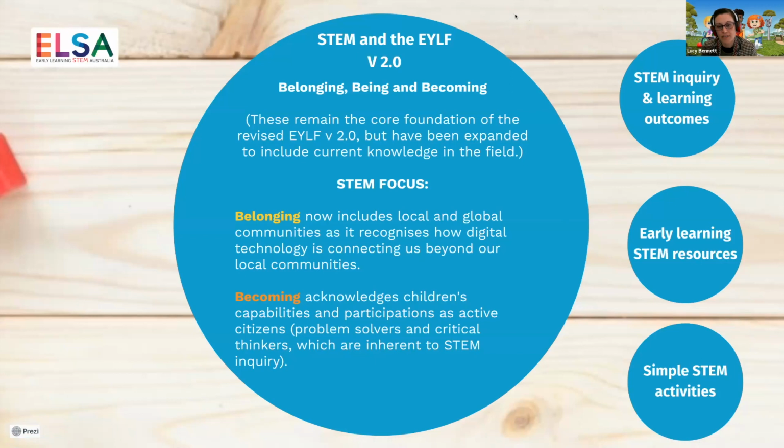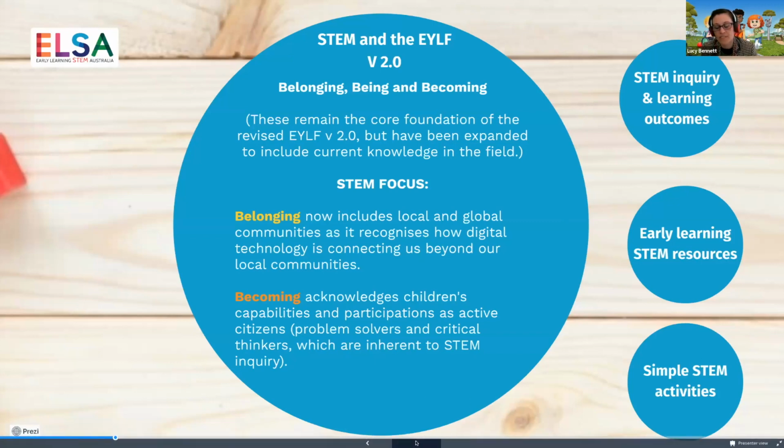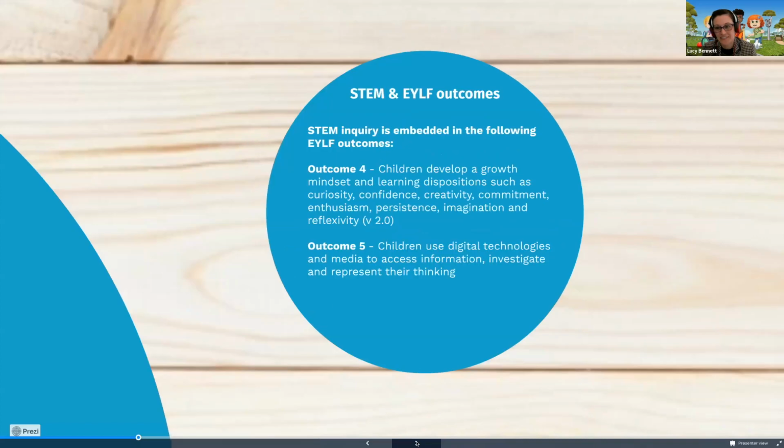So we know that the core foundation of the revised framework looks at those concepts of belonging, being, and becoming. And I thought it was best to just narrow those down to specifically look at the ones that do connect to STEM education. So when we're looking at belonging, we're looking at including local and global communities and that concept of digital technology and how that's connecting us beyond our current communities. And then when we look at becoming, we're looking at our children's capabilities and participation aligned with those 21st century skills that Holly was talking about before. And we're wanting our children to be problem solvers and critical thinkers. And we know that they are dispositions that are inherent to STEM inquiry. Thank you, Ross. Just the next section, please.